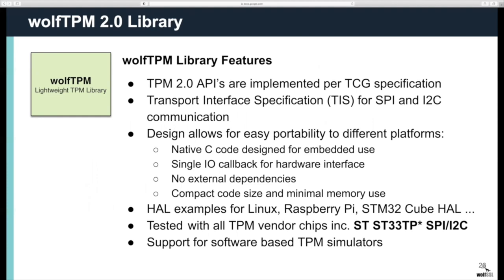It supports SPI, I2C, and some other interfaces like the /dev/tpm device or the TPM software simulators as well. It's designed for easy portability to different platforms. It uses native C code, a single IO callback for the hardware interface, and there are no external dependencies, no malloc or free. And we have HAL, which is hardware examples for Linux, Raspberry Pi, and STM32Cube HAL. It's been tested with all the TPM vendor chips, including the ST33 TPM module.